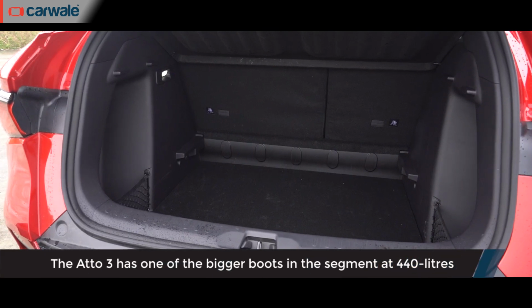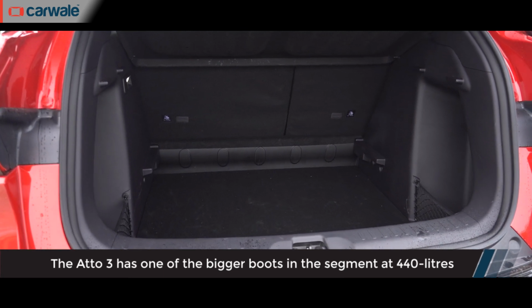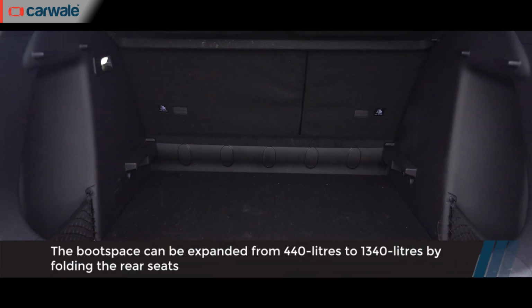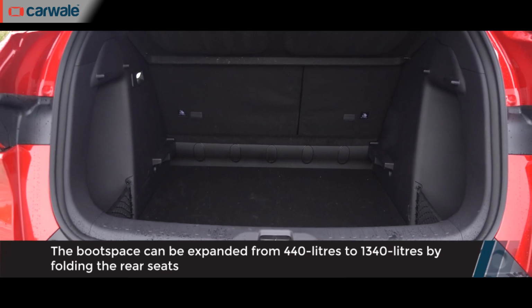The Atto 3 has a boot space of 440 liters, which is more than ample for weekend luggage of 4. The cargo area is flat and isn't intrusive, making it fairly usable. And with the 60-40 split seats folded down, it can be extended up to 1340 liters.